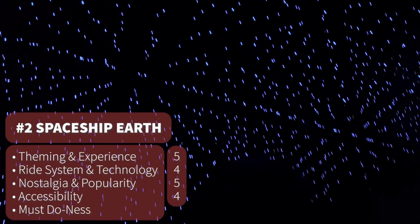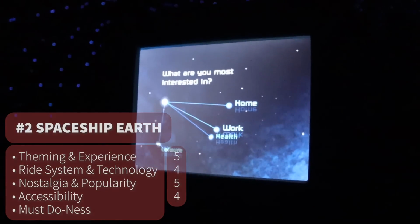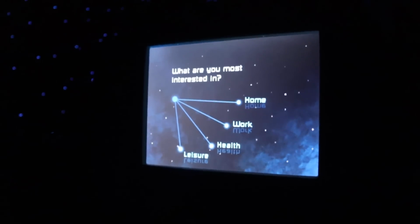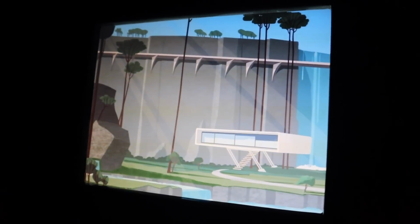All right, now let's talk a little bit about accessibility. The accessibility score on this ride is going to be a 4 out of 5. That is because it does require wheelchair users to transfer from their wheelchair to the ride vehicle, and not everyone is capable of doing that, but the whole family can ride it and there is no height requirement. So, going to be a 4 out of 5.